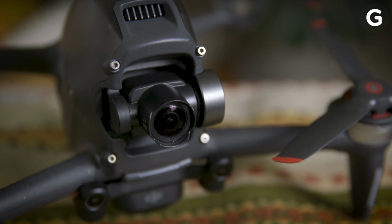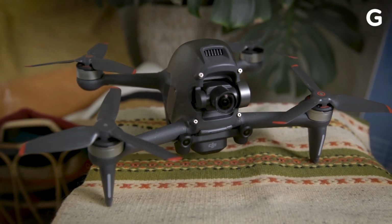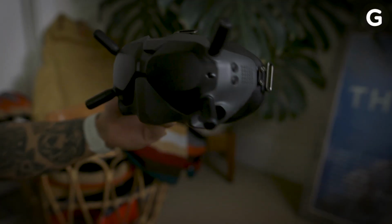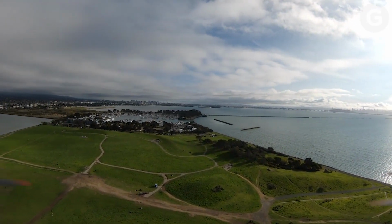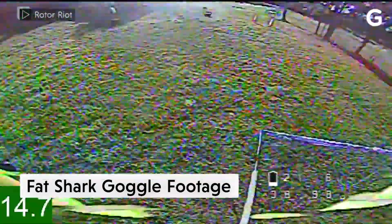The drone also has a built-in 4K 60 frames per second camera with DJI's Rocksteady EIS system and records footage in 4x slow-mo in 1080p and 120 frames per second. Next, you get DJI's FPV goggles version 2 that transmits a live feed up to 1440 by 810p at 120 frames per second. But what sets these goggles apart from the rest of the market is that these have a HD low latency video feed compared to analog systems, which are more ubiquitous in the FPV community, but only offer video feed in very low resolution.